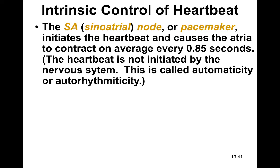Now, there are different parts to this conducting system, but the main one that I want you to be familiar with is the natural cardiac pacemaker, which is the sinoatrial node or the SA node. It is called the natural cardiac pacemaker because it initiates the heartbeat. It basically sends a little electrical shock through this conducting system of your heart, on average every 0.85 seconds.